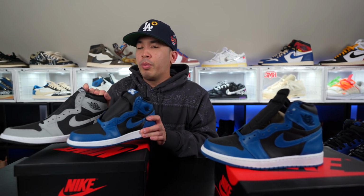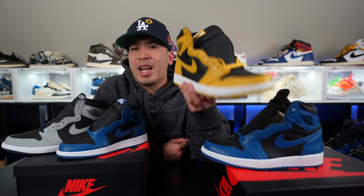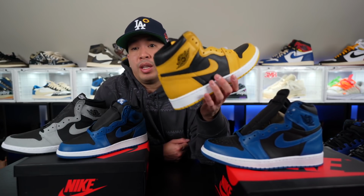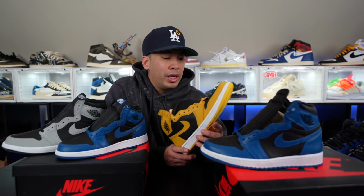Could it possibly be like a Shadow 2.0? I know a lot of people want to compare. Or will it be like a Yellow Ochre? Look at these things. They haven't done anything. Matter of fact, I think these things even went down. I did not invest in these things. I didn't do anything with these things. I just have a personal pair. That's about it. It's a decent colorway. It's okay.